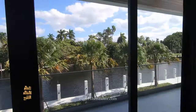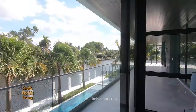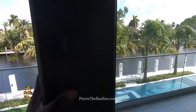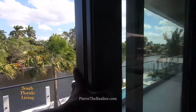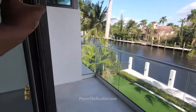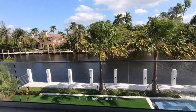And this shares a balcony with the room over there. So I'm thinking, if I'm sharing a balcony with a room, that has to be something like a family member. You know, like maybe a son or a daughter, or maybe an in-law or something. Because I just don't want anybody to have access to my master suite.